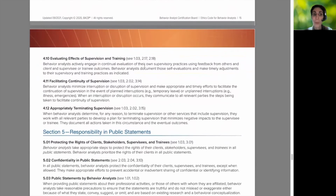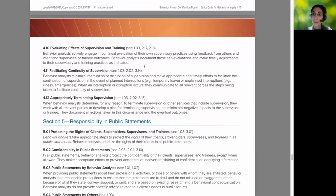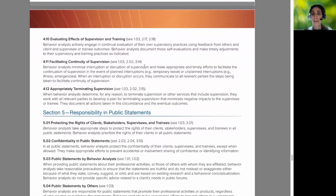Okay, 4.10, evaluating effects of supervision and training. This is consistent with the previous code theme. We should always be evaluating our behavior, so self-evaluation, and/or having ways to incorporate others providing us feedback. But essentially you should look at taking some metrics on outcomes of your behavior, because that's what we're doing.